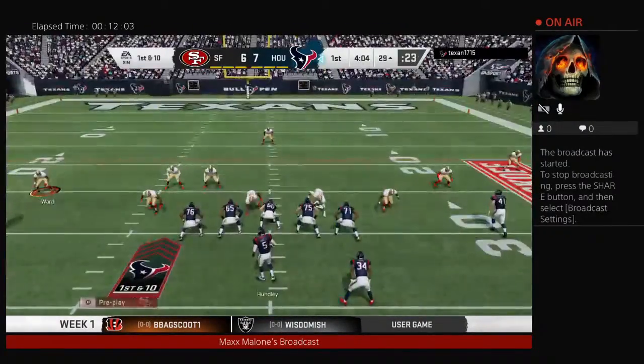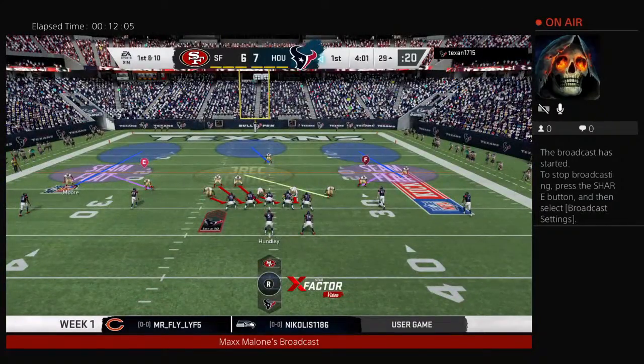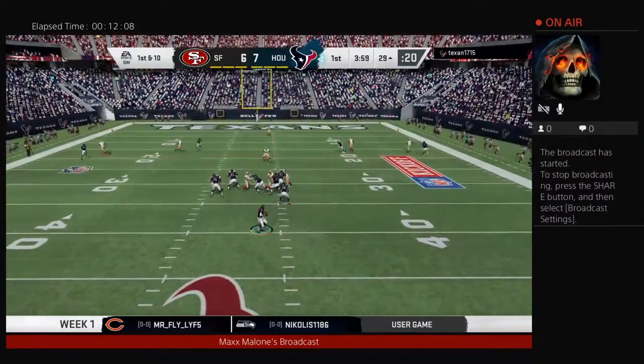Right there. 54 Mike. Tighten up. Pull it together. Now Hundley.